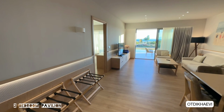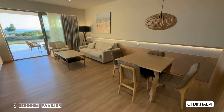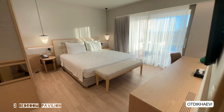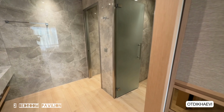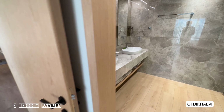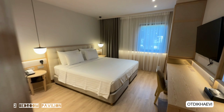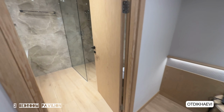This type of room with the name Pavilion. Two bedrooms and one living room. This living room consists of sofa, table, chairs, TV, and one bedroom with a big king size bed. And a bathroom. And a second bedroom with the same king size bed and a second bathroom inside too with a shower.